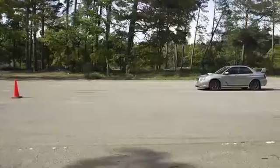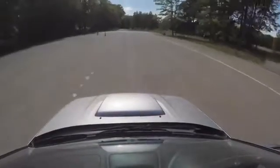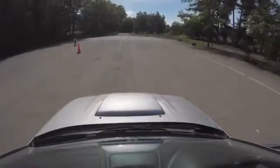I did really well. That really did stop well. For an old car, I thought it'd be rubbish at braking, but it actually did a really good job with loads of feel through that pedal.